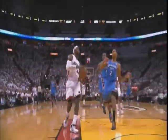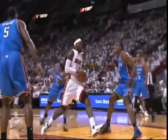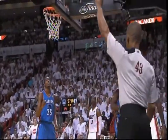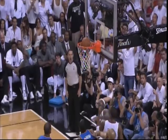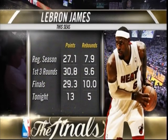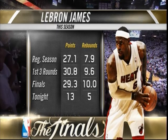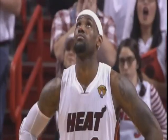LeBron James on a mission all season. 13 points, 5 assists, everything to the basket. Drives right through Ibaka's face for that and one opportunity. Blows by Harden, contorts and finishes against Perkins. And just look at those numbers. MVP regular season. Spectacular performances at the most important time.